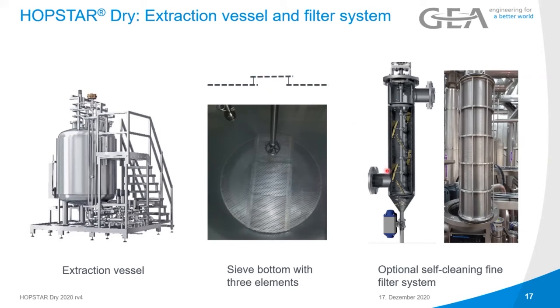This is the self-cleaning filter system. So this is this additional fine filter for that hop particles which are not sedimenting, and this is actually rotating and cleaning the sieve all the time. And the good point on that is that we are collecting the hop particles in a chamber underneath the filter, and we can send that back to the extraction vessel from time to time to clean the filter, so that we don't have any losses in that process step anymore.